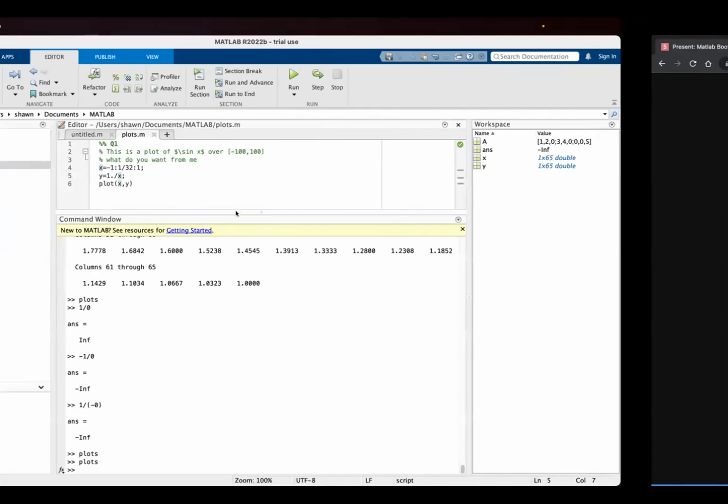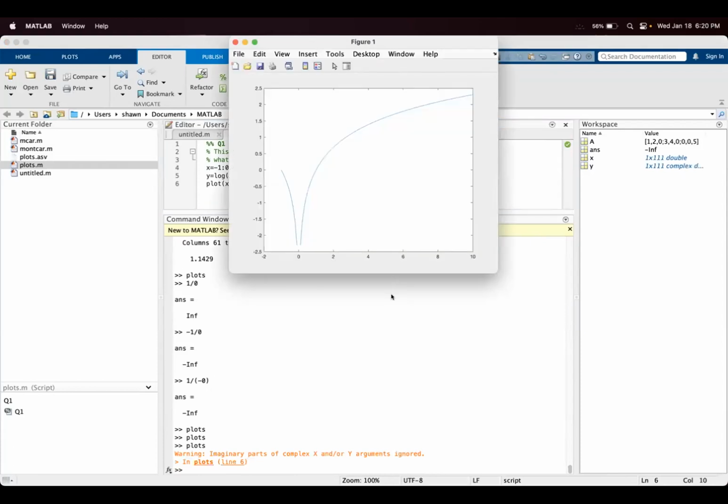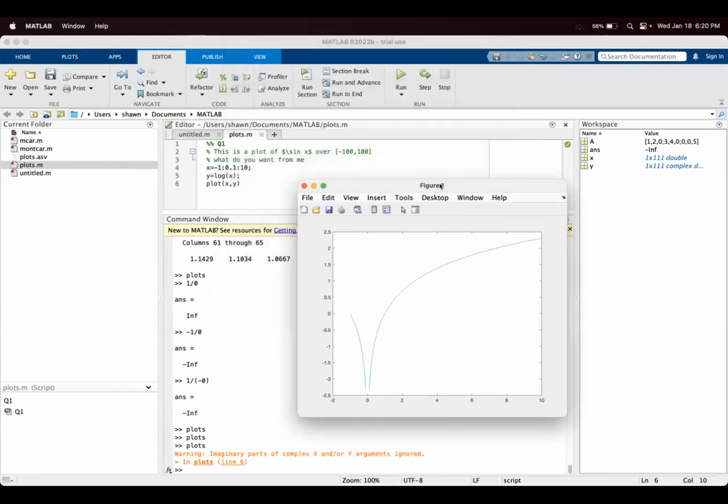Here I have plot log x on -1 to 10, and I'm going to use a step size of 0.1. I go log x, and it ignores imaginary parts. And I do in fact have outputs from log for values less than 0, which is awkward, but it doesn't care. Honestly, most of the time you might be in some scientific application where you don't want to care. It's kind of a pain in the ass to care.